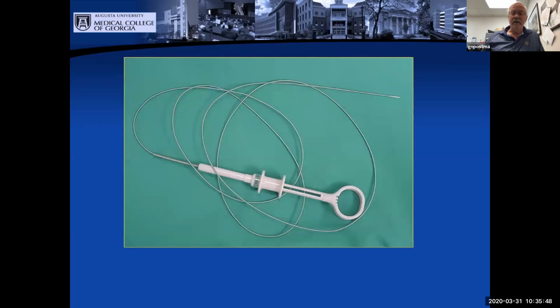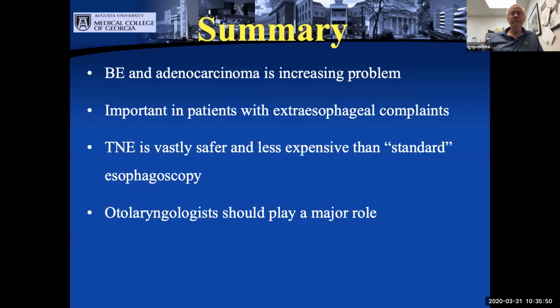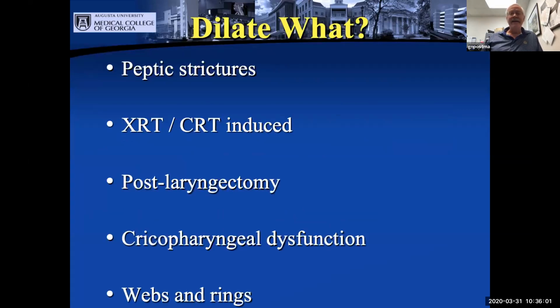That's the 1.8 millimeter cups. So, summary: adenocarcinoma, Barrett's, big problem, especially in people with extraesophageal complaints. We should be playing a major role in doing something about it. But what do we dilate nowadays?